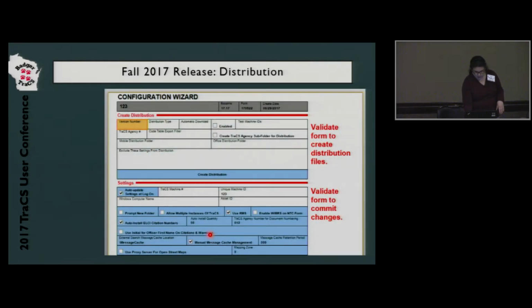And then the distribution wizard comes up and you can see we've got the blue fields. Just a reminder, the blue fields are the fields that are going to get bundled up into your distribution and put out on the field unit. Any fields in white are not included in the distribution. If for some reason there's some blue fields that you wish weren't going into the distribution, you just come up into the exclusion area here and select the settings off the drop-down list that you want to exclude from the distribution, and those won't go in.